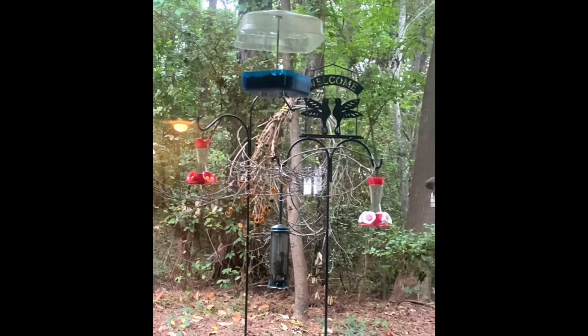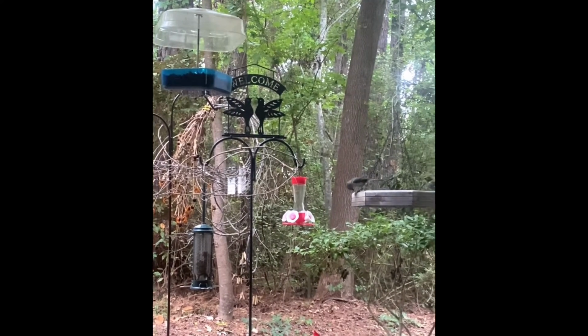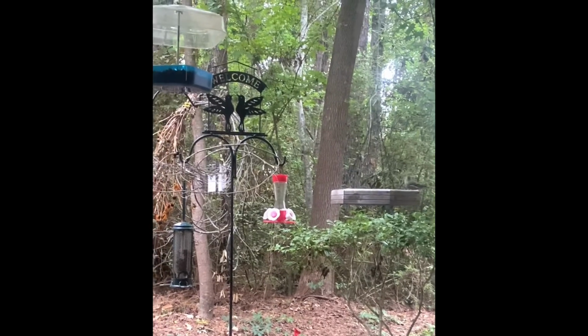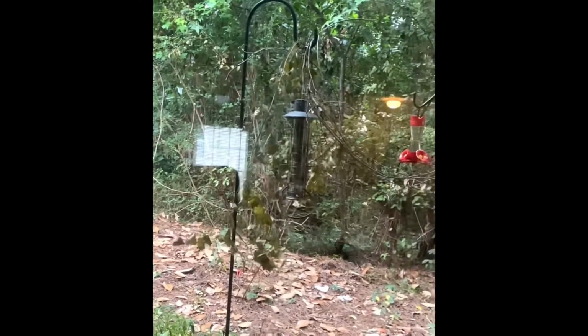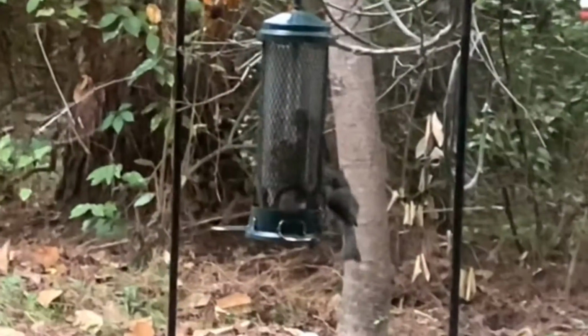There's that hummingbird. And are those both? The one on the, okay. Oh, that's a tufted titmouse. Where'd it go? There it is on that feeder.